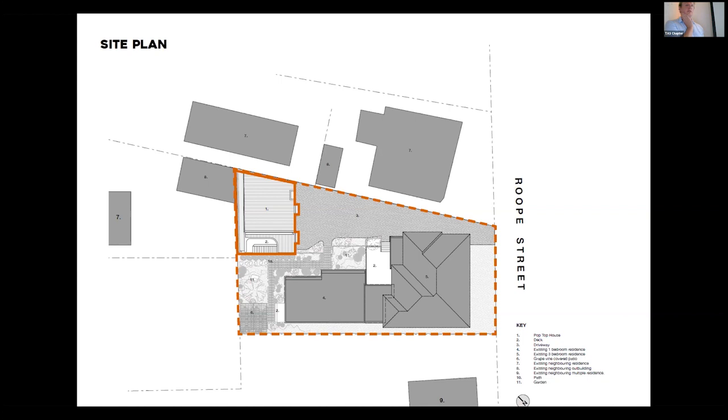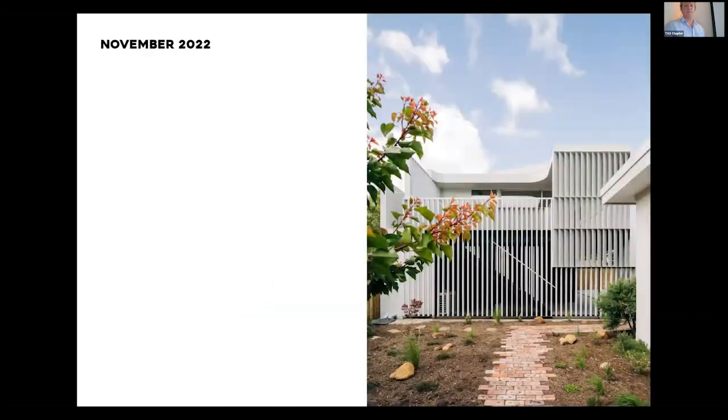So it's that landscape space. Sorry, I'm just jumping. You're right. Is that intended for one of those dwellings, or is it shared? Yeah, it's for the existing 1 bedroom. So then the new 1 bedroom gets that upper level and that sort of screened. Yep, they get the aspect, and there's a couple of little garden beds in the driveway that the 1-bedroom one gets as well.